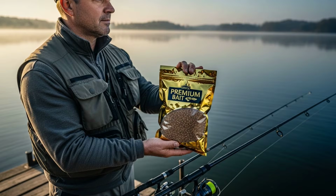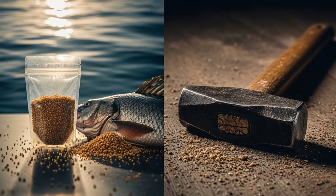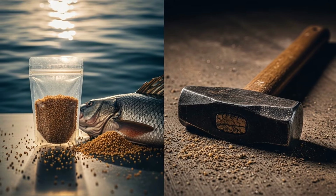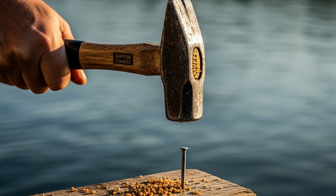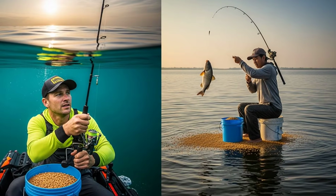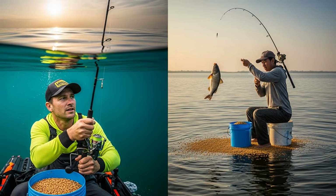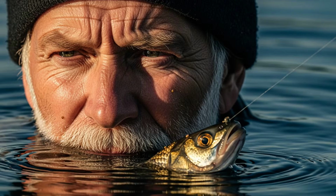A lot of guys think, if I just buy the most expensive bag from the biggest brand, the fish will practically catch themselves. But that's just passing the buck to the manufacturer. Look, bait is just a tool. Think of it like a hammer. You can use a hammer to build a house, or you can use it to smash your own thumb. Even the priciest mix on the market, if it's prepped poorly and tossed in the wrong spot at the wrong time, will get outfished by basic chicken feed in the hands of a pro who actually understands the water.